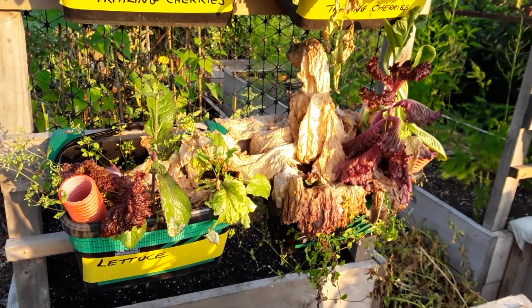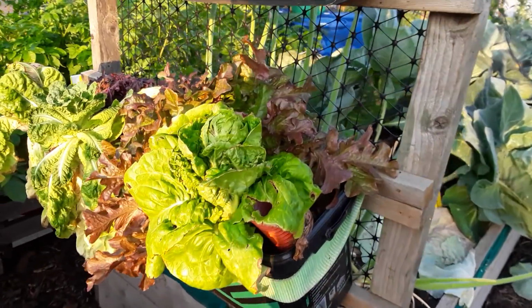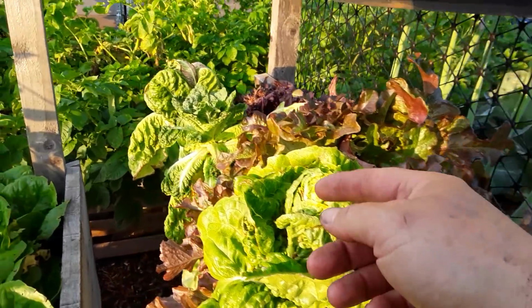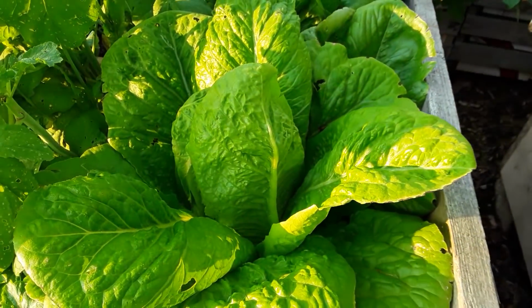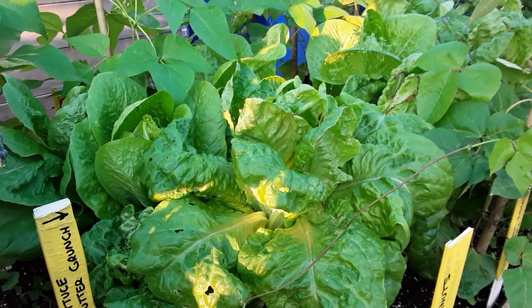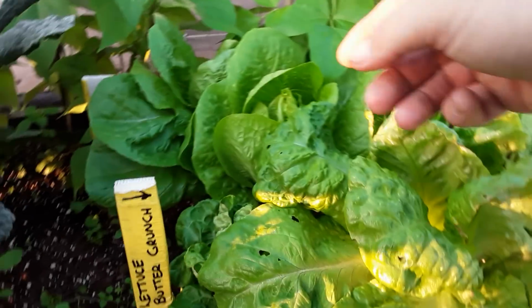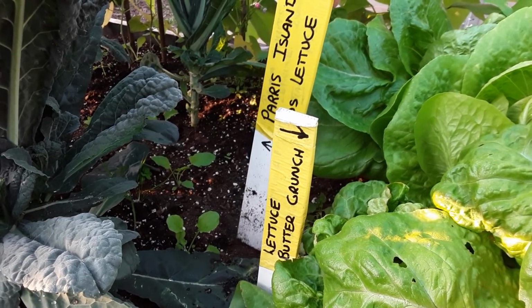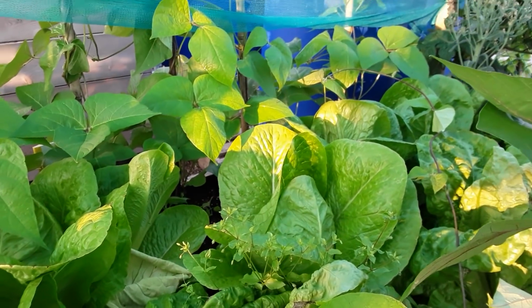I'd say a lot of the lettuce has gone over now. A little weed there. Might be able to salvage some of this red lettuce. It hasn't gone to seed yet, so it won't be too bitter. That one's dried out, but this one's looking quite nice, as is the lettuce under here. So we've got lettuce butter crunch, and the other one at the back is the Paris Island. I think Paris Island is written wrong, but that's what was on the packet. But the one on the back, that looks a lot better.